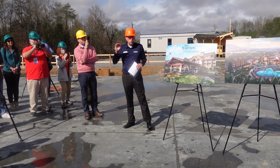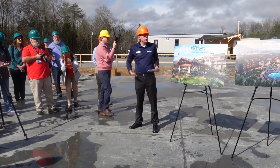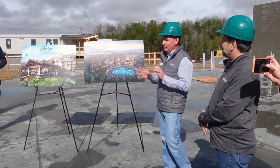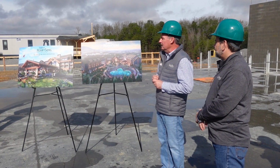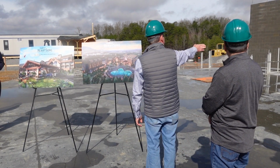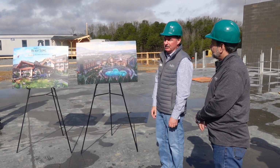Perfect. So we've got nearly 300 rooms at Dreammore. You're going to have a little more than 300 rooms here. What do we do to fill all of those rooms? This is really different in terms of our approach. We have 26,000 square feet of convention space that, if you were to walk down the main lobby and head out that way, that's where the convention side of the resort is going to be.